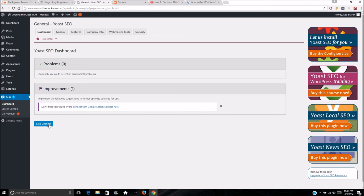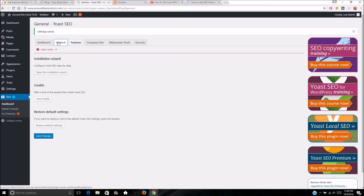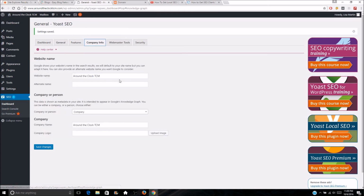Save those changes, double check that, make sure everything's good, and everything's great right there. You really don't need to do anything else. Again, you can add your company info if you want, but it did that for you right there.